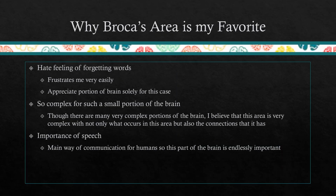So Broca's area is my favorite because, first of all, I absolutely despise the feeling of forgetting words and having the word on the tip of my tongue but not being able to remember it while people are staring at me, expectant of me to finish my sentence. It frustrates me very easily, and it's a horrible feeling, and I would like to have that feeling as little as possible. So I am very appreciative that there's a portion of my brain solely focused on preventing this feeling from occurring.